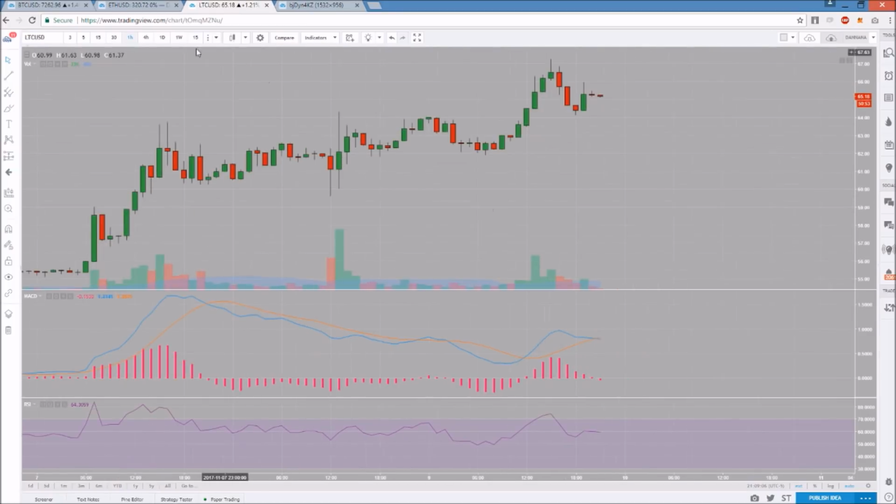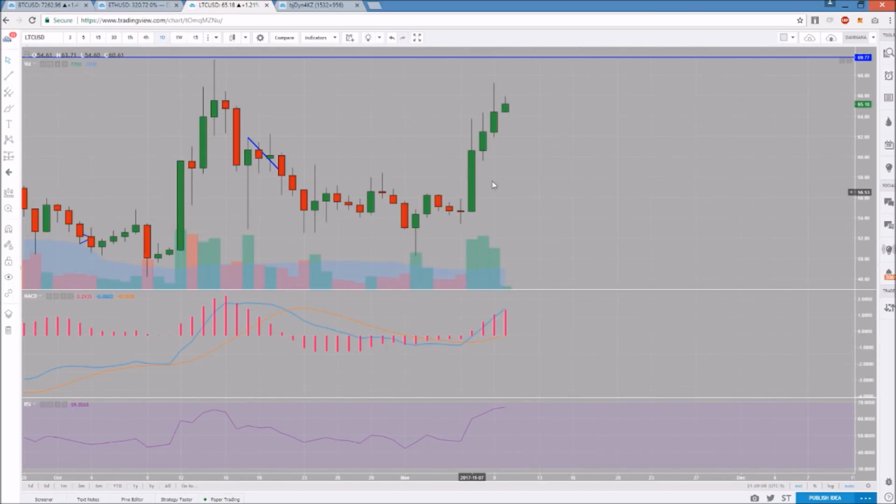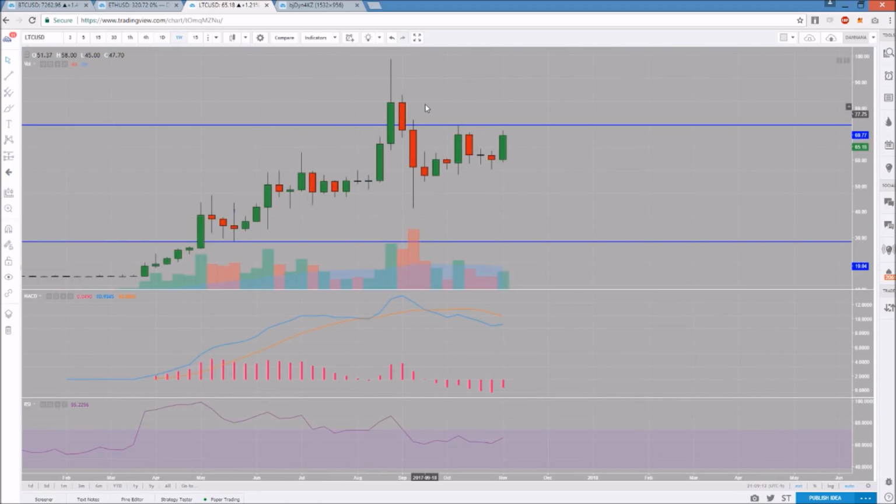Litecoin on the daily time frame, let's start it off. We've got continuation and follow through. And actually, let's go to the weekly because it's an equilibrium pattern here. We have our high, low, lower high. Higher low is now 50.25. I would expect a lower high to form here compared to 69.59, that other lower high.